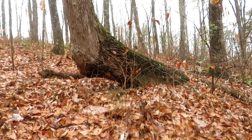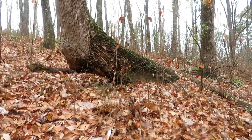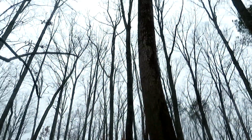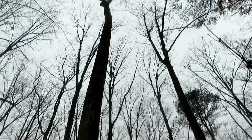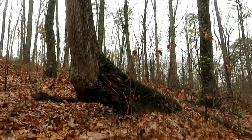Interesting tree. I don't think it's a marker tree of any kind. But it's cool nonetheless. We are coming out of the hemlock zone. As you can see, starting to thin down quite a bit. So we never got that other huge waterfall that I thought might be there, but those little cascades were still cool.